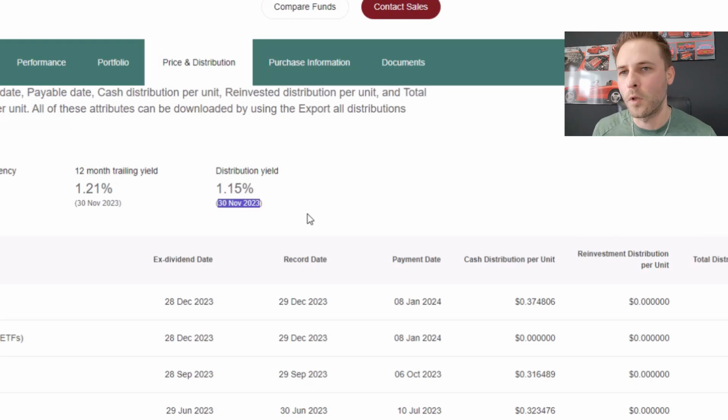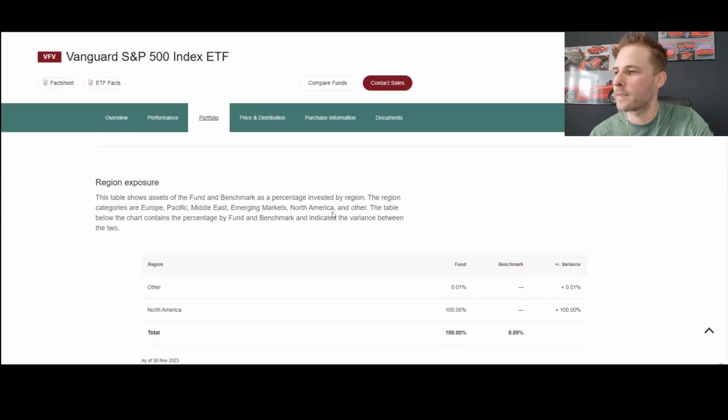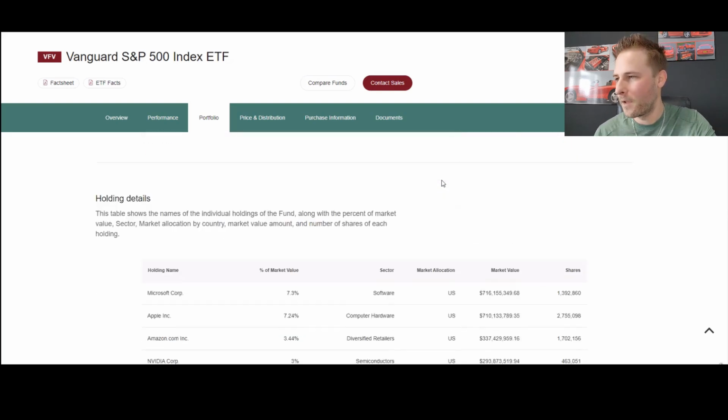So it does have a bit of a lower distribution, but again, it's primarily investing into certain types of companies that don't pay a lot of dividends because there are a lot of growth stocks, and we're going to get into that right now. Like I had mentioned earlier, this one particularly invests in the top 500 companies in the US. Its primary exposure is obviously technology because the US is kind of a tech-centric country. It obviously has lots of other sectors that do very well as well, but the top companies within the US primarily are tech companies. So which companies are those?